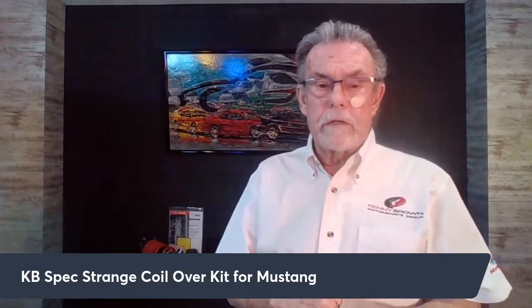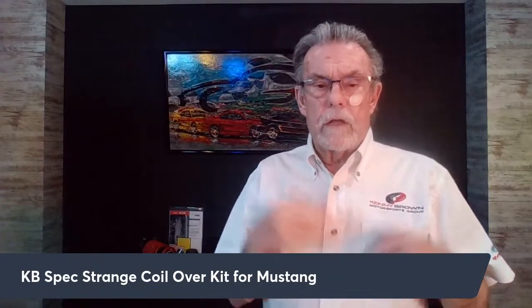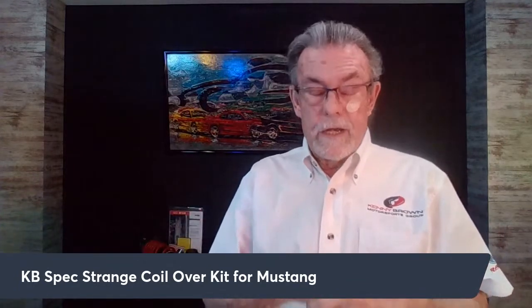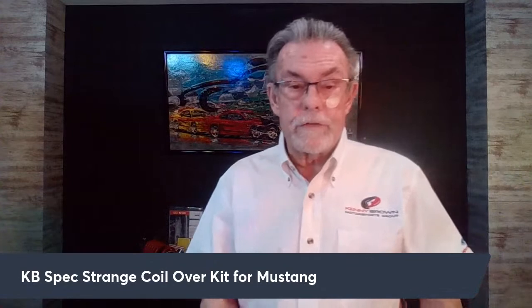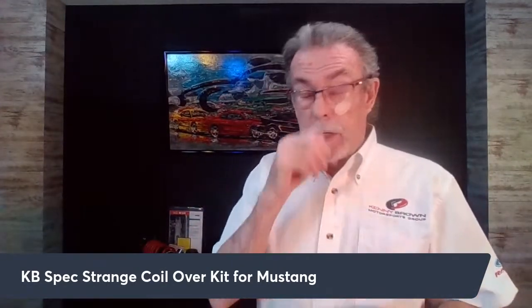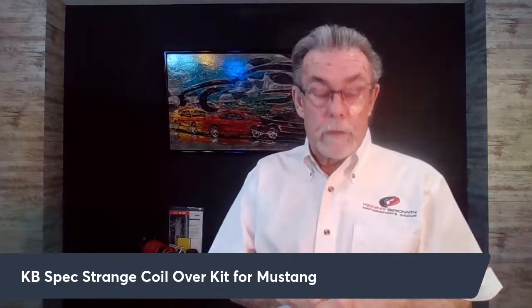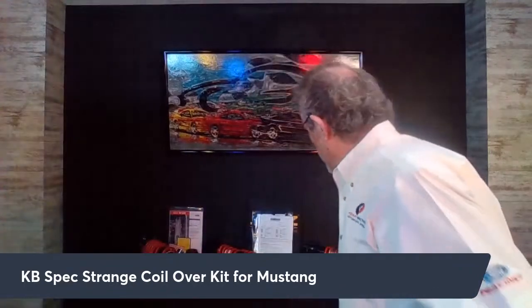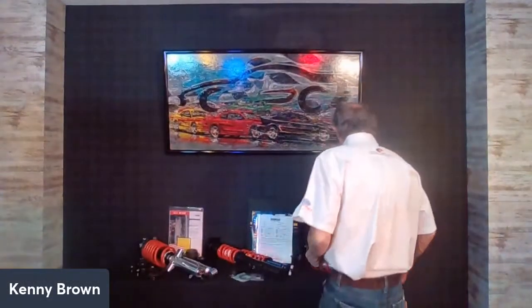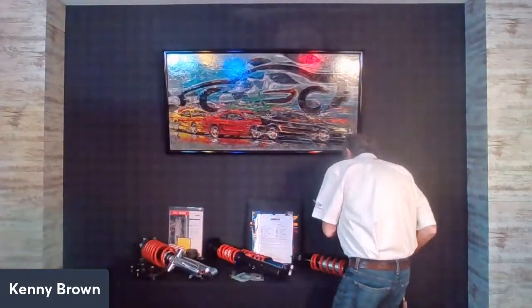And you're going to say, getting shocks from Strange is strange, isn't it? No pun intended, because they're like 98% drag racing. Well, that's true, except they're building custom shocks for me specifically to my valving specifications. So this is the coilover package we have for SN95.